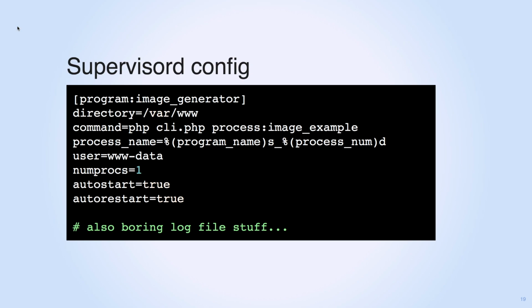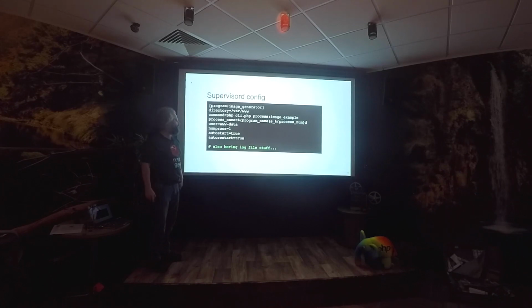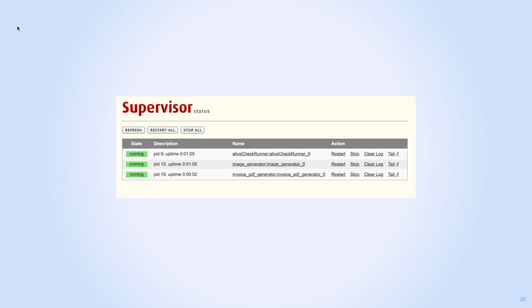The things we need to set are which directory the program is going to run in, what the command is, a process name for logging purposes, and it allows you to set how many copies of the program you want to run, and whether you want the program to start automatically and restart automatically. That's pretty much it. It takes 20 minutes to set up a background worker running in Redis with Supervisor.